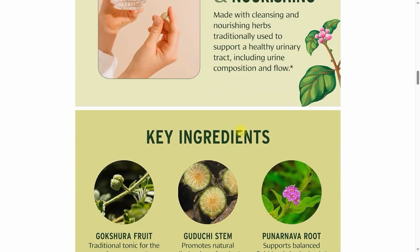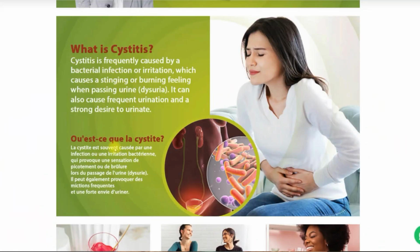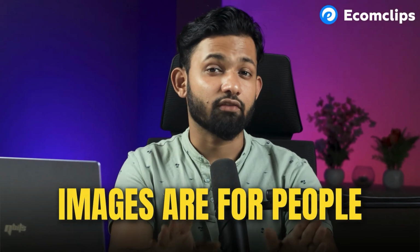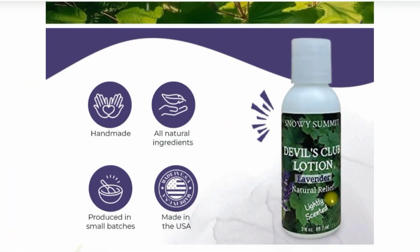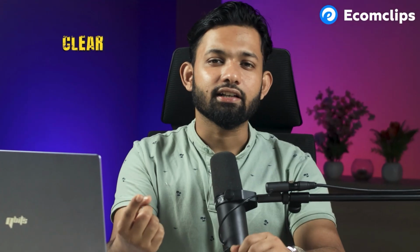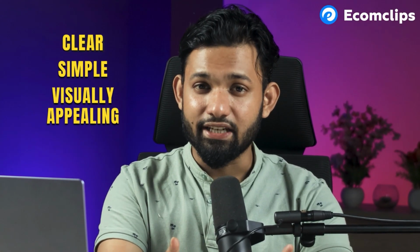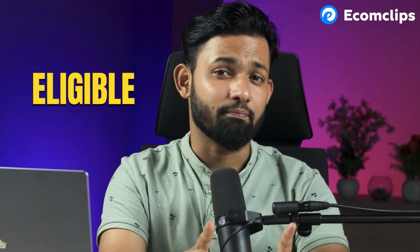Make sure to use colors that match your brand and avoid filling the images with too much text. Remember, images are for people. If shoppers have to read a lot of text inside an image, it loses impact. So keep it light on text. Use images that speak instantly, even at a glance. Clear, simple, and visually appealing always works best. Okay, these are the tips for basic A plus content, but if you are eligible for the premium A plus content, you should utilize these.